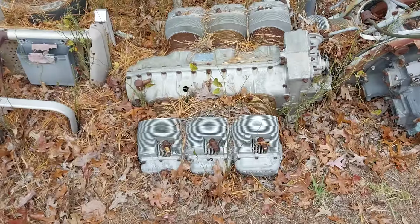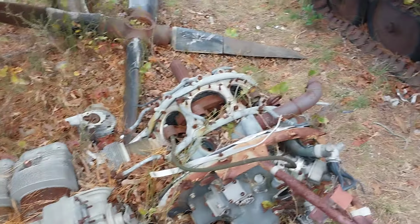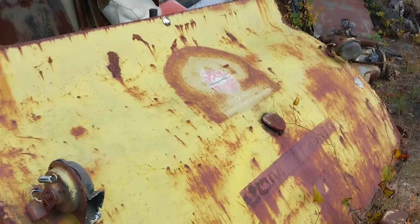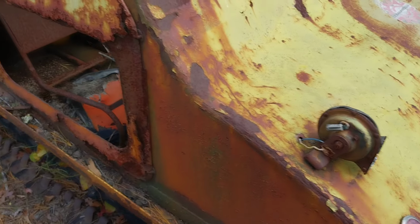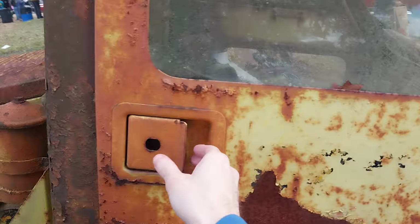Got a weird Continental-like engine right here, Teledyne Continental. And this, a Canadian Bombardier. And look at this, what it says underneath. City of New York, Department of Sanitation. Yes, right there, Mom. Bombardier, built in Quebec.